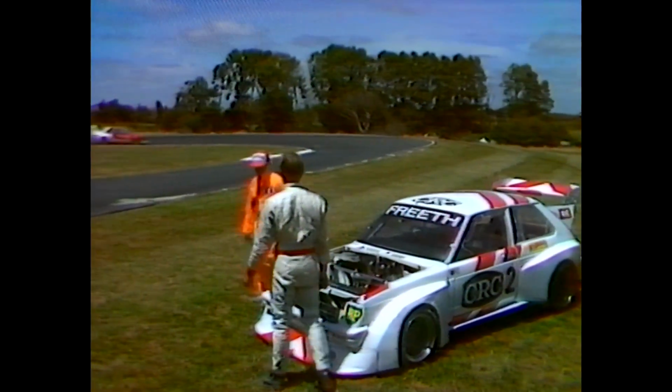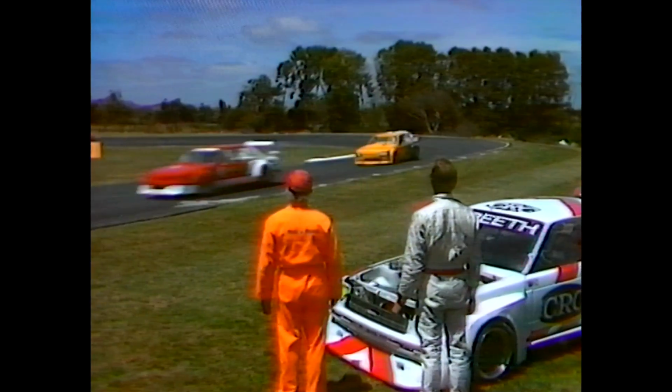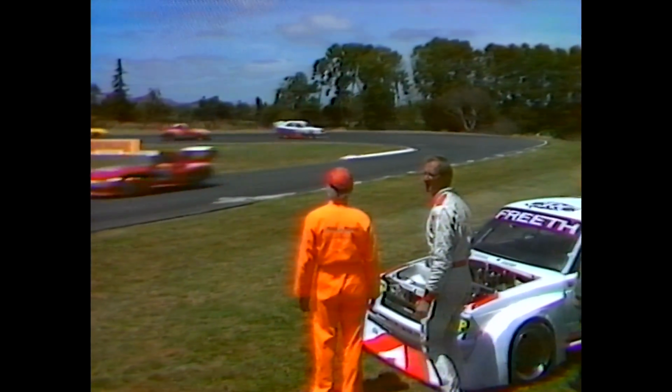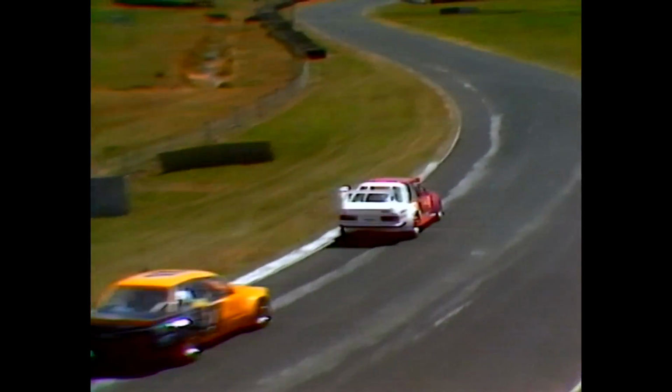Dr. Roger there surveying the damage. Okay, and there's Brett Willis up behind Glenn and the other Commodores. The Commodores 1 and 2, and Bruce Madden, the little turbo Escort, up to 3rd place. That's really good stuff. In fact, the track has been stopped. The race has been stopped.